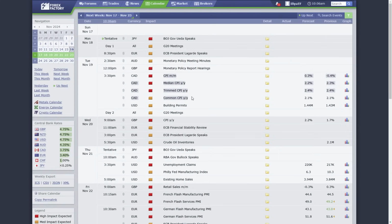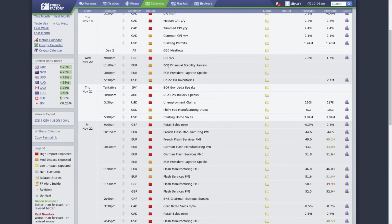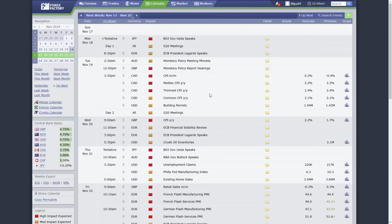Tuesday, we're having some CAD news here. Minutes and hearings, I don't think it's very important. Nothing very important for the US here on Tuesday. Then on Wednesday as well, you can see the first 3 days, nothing very huge. You can see we don't really have any red US news here.